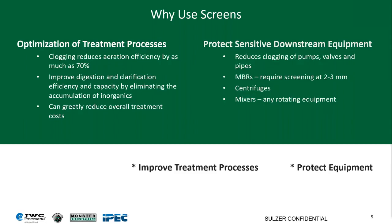Now, maybe the most obvious or visible advantage is protection of downstream equipment: pumps, MBRs, mixers, all types of rotating equipment. These are things that we can see, right? So we know, for example, when a pump is clogged and needs to be deragged. But definitely the most important advantage of all is that Headworks saves you money. So by reducing the overall treatment cost, as we'll see, and who doesn't like to save a little money, right?